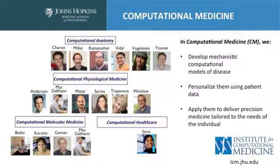So here you see pictures of different faculty, and we've defined 4 areas of research in the Institute, and they are computational anatomy, computational physiological medicine, computational molecular medicine, and computational healthcare. In each one of these areas, we try and do three things. The first is we seek to develop computational models, mechanistically based models of disease. A disease is so complex that it can't be understood without the help of computer models. And that's core to our mission and our thinking here. And so we work to develop very quantitative models of disease.